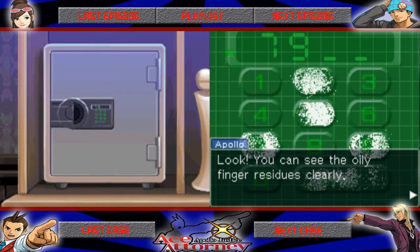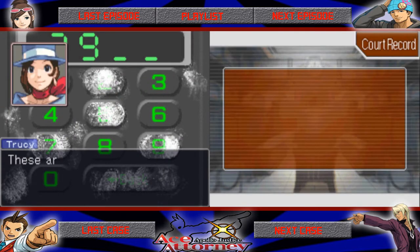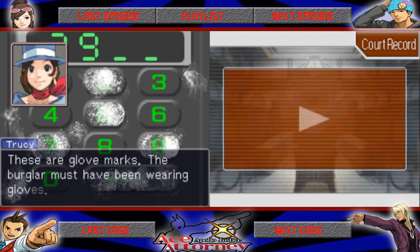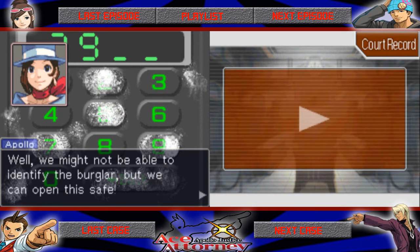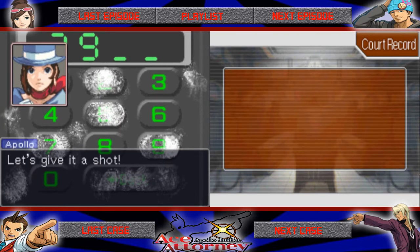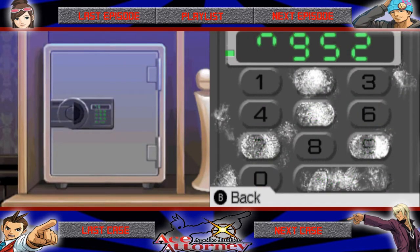Wow. Look, you can see oily fingerprint residue clearly. Look at 7 and 9. These are glove marks. The burglar must have been wearing gloves. Well, we might not be able to identify the burglar, but we can open the safe. Let's give it a shot. Now, what we want to do is press this and this.